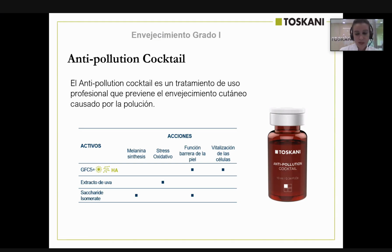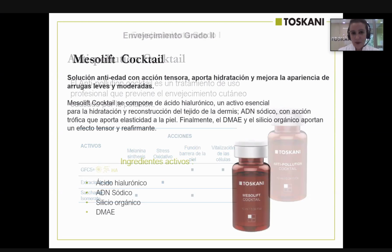And then we also have isomerate saccharide, which works on the synthesis of melanin. Usually the cells start to become colored or stained, they change tone, and they have irregularities. So it's very important to avoid this and to avoid the entrance of nanoparticles in the skin as well. So we will see this very often in our skin, which is oily or has a dull color. So this is a cocktail which works to oxygenate and regulate the layers and to awaken the skin.